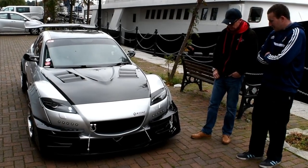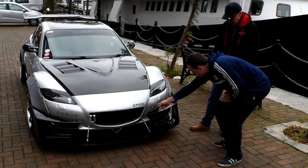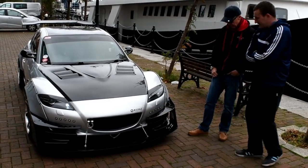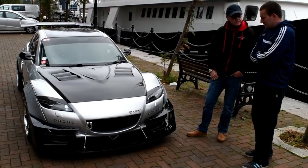The thing that I've noticed is, what are these here? They're the daytime running lights. Are they something you've just recently done? They were the second phase.